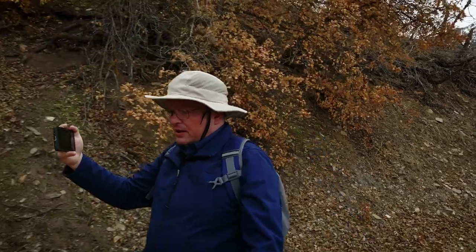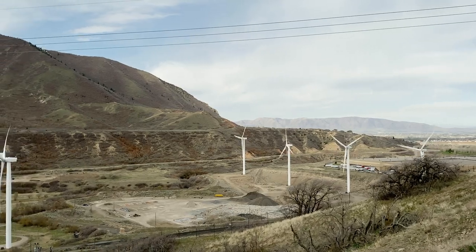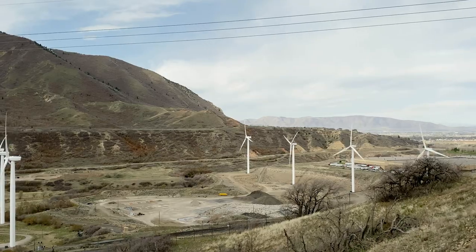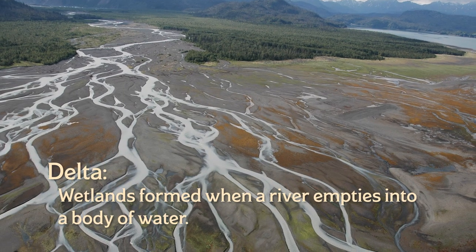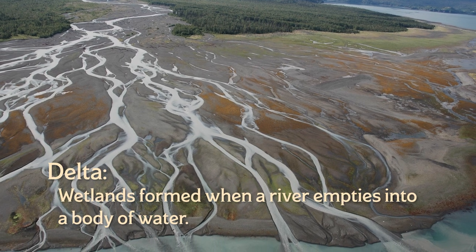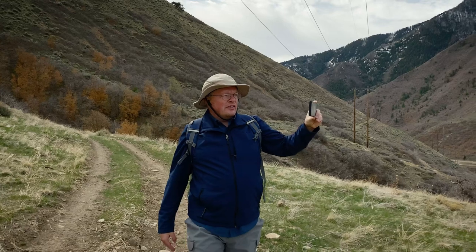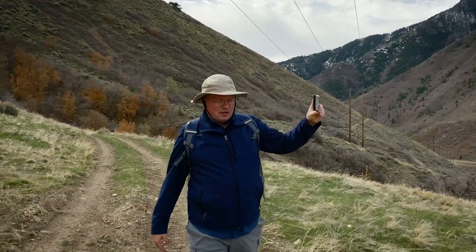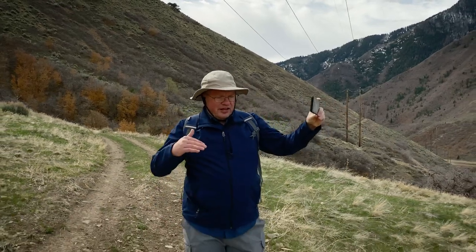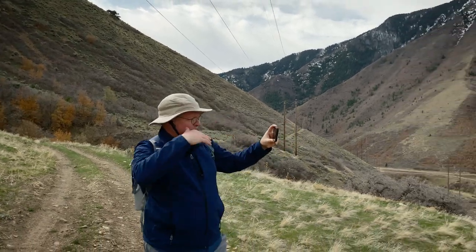Let's talk a little bit about what we're seeing here. Well, that bench that we're looking at off in the distance there is the remnant of the delta of Spanish Fork River. Spanish Fork, the stream itself, has down cut and eroded a lot of the material away. And all that's left is a little bit there on the bench. So a lot of the sediment that we see here wasn't deposited at that highest level. It was deposited very gradually as it came up to the highest level.